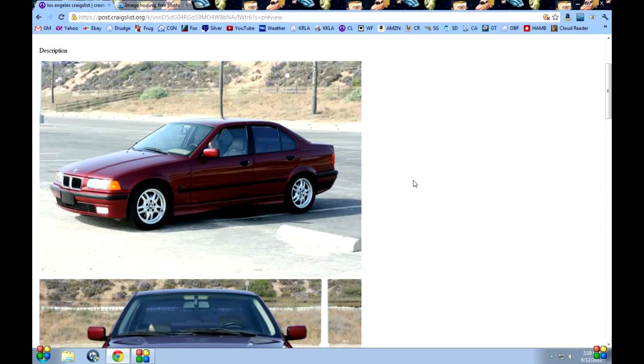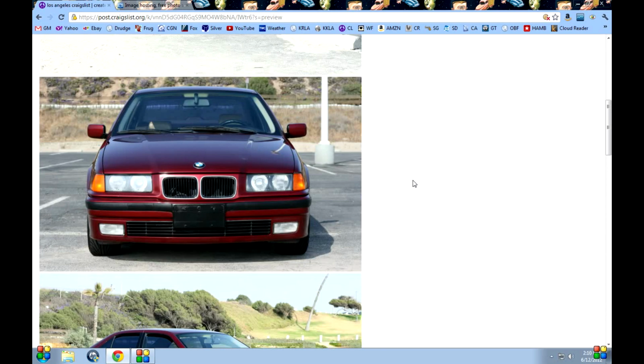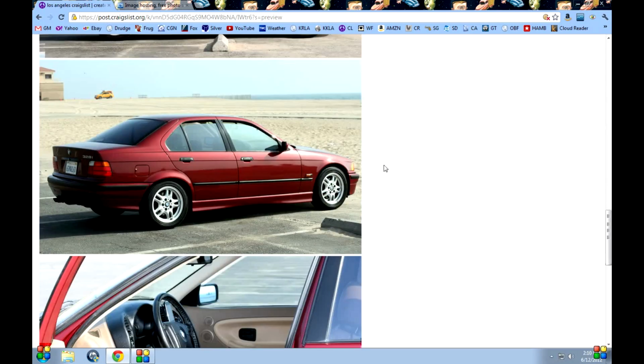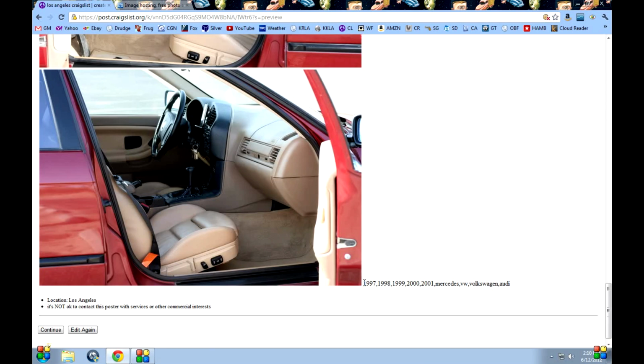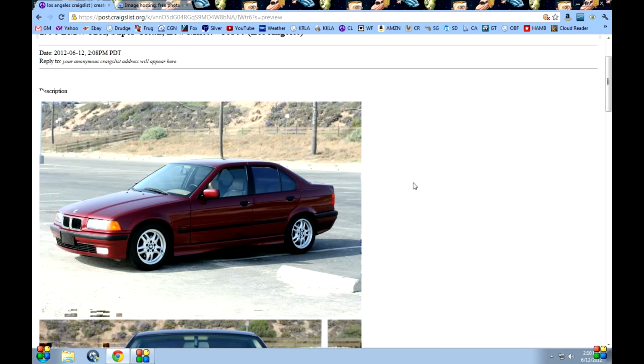The photos are going to sell the vehicle. The photos are going to sell your furniture. The photos are, not necessarily maybe a computer, but they're going to help. People want to see what they're buying. I mean, people are visual. So keep that in mind. That's pretty much it. You don't need to make it very complicated. Just describe your item as well as you can. Take good photos, and you're going to get very few tire kickers.